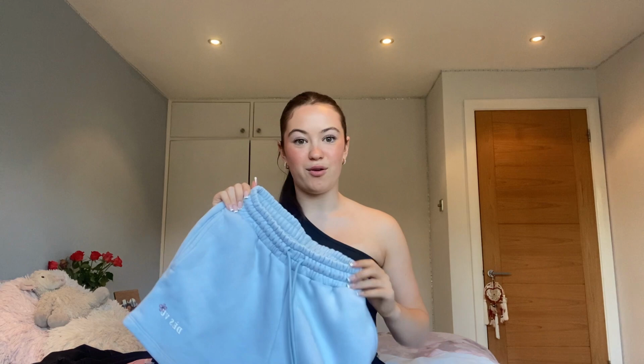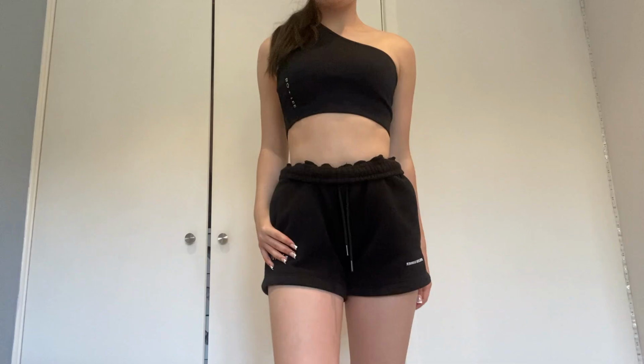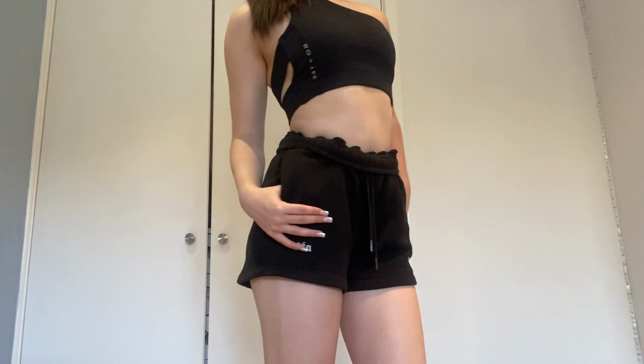I actually got the black shorts from the restock while I was on holiday because I ordered the blue t-shirt, the black jumper and the blue shorts with the drop 1, and then I was so adamant that I wanted the black shorts, I then got the black shorts in the restock.